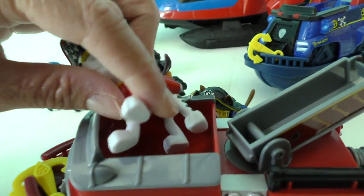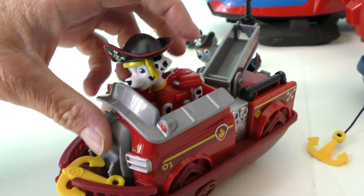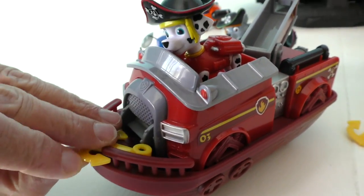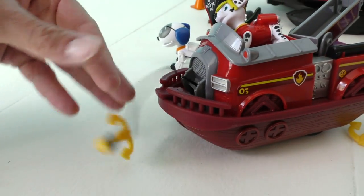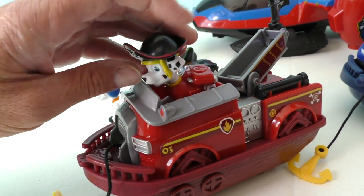You gotta stay in your boat, Marshall. Oh, and look, in the front of Marshall's boat, there's an anchor. Anchors are super important because they help you stop your boat. Drop anchor. All right, that's a good place to drop anchor, Marshall.